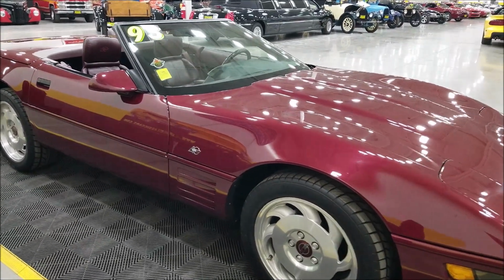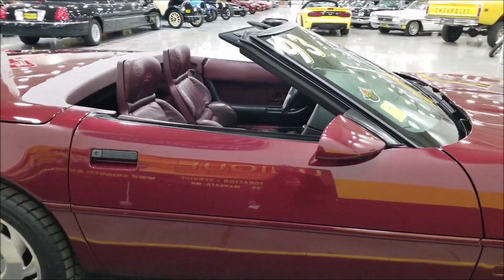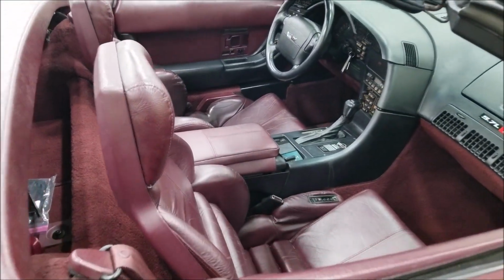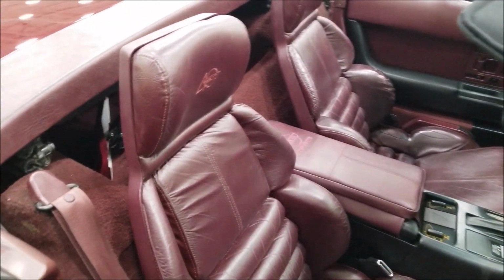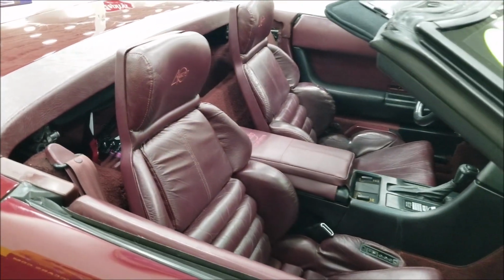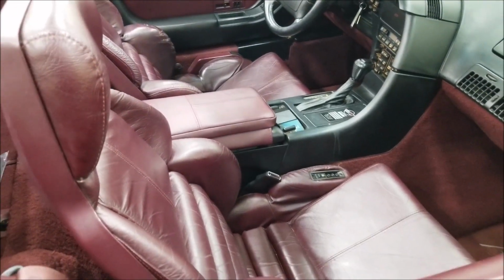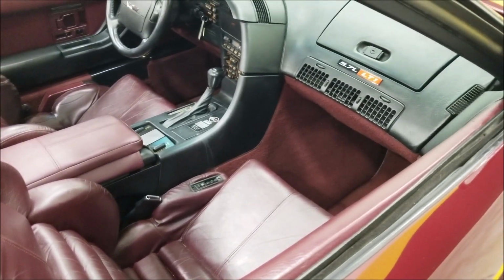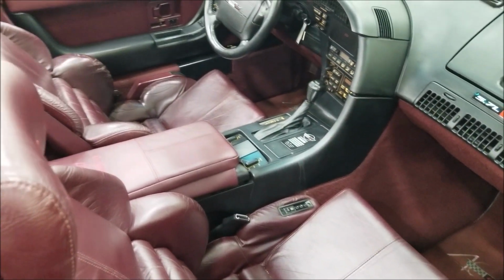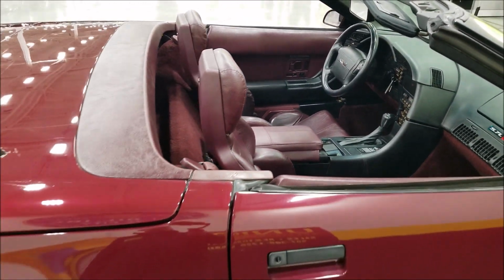Power steering, power brakes. AC blows cold. As far as the other equipment underneath that hood. Here's your ruby leather interior. Like I said, in the back there is where that frame for the rear license plate, the front license plate cover, filler panel for the bumper, if you will, where the license plate goes. Leather in nice shape. I'll show you the spot on the bolster on the other side, just where it's kind of normal, typical wear getting in and out.